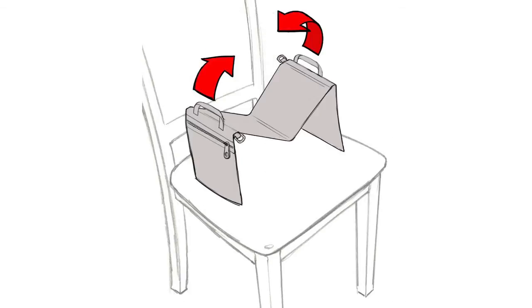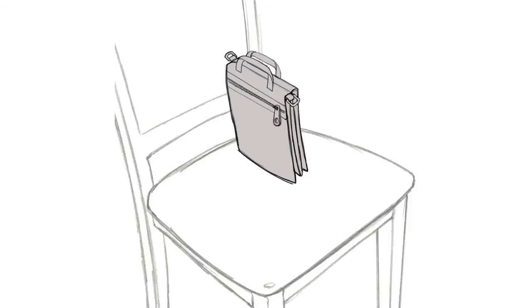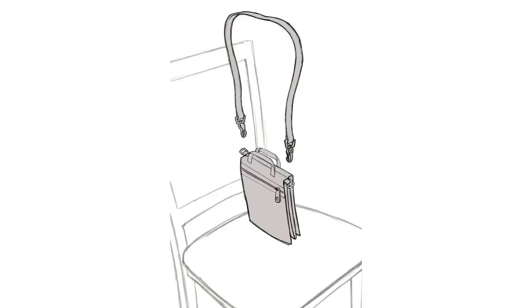Or pick up the caddy by the handles and snap the top corners closed, leaving the pockets facing out and accessible. Either way, the caddy is ready for you to take it on the go by carrying it by the handles or with its removable shoulder strap.